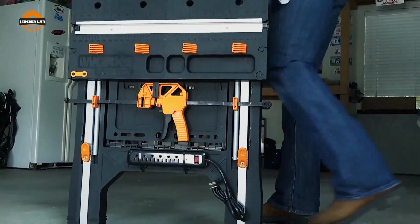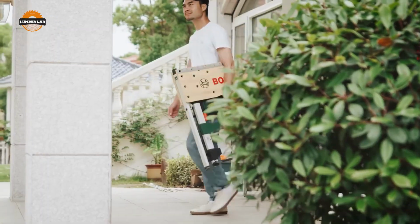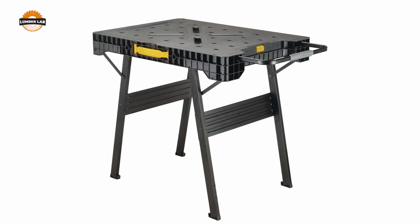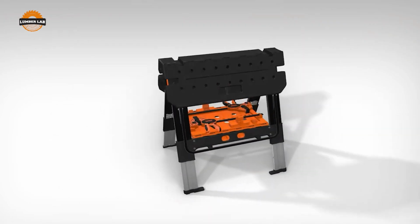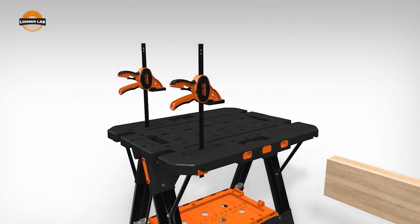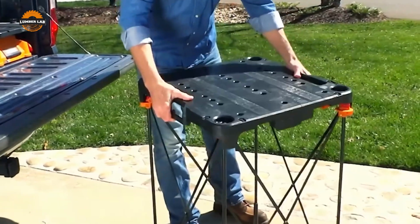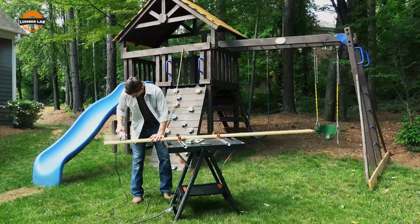So, there you have it, folks. A complete rundown of some of the best portable workbenches you can buy in 2025. From the versatile Works Pegasus and ultra-compact Sidekick to the rugged DeWalt Express and the clever design of the Pony 2-in-1, we've covered them all. Each of these workbenches brings something unique to the table, literally, whether it's portability, load capacity, or extra functionality.